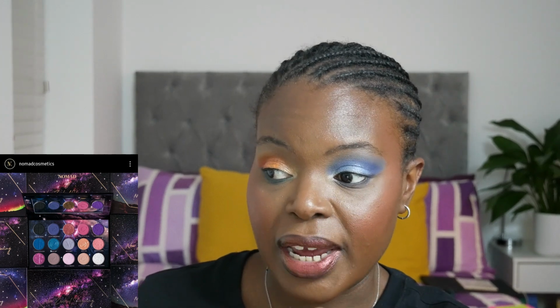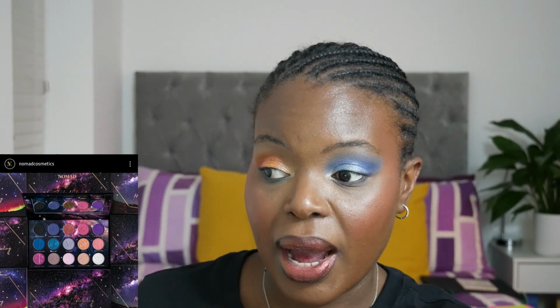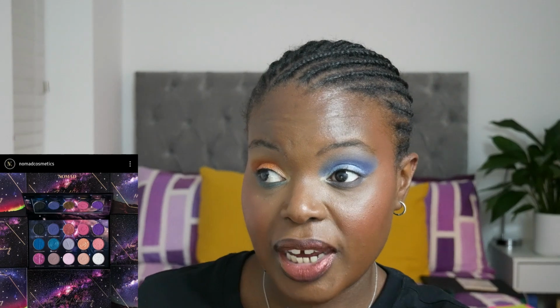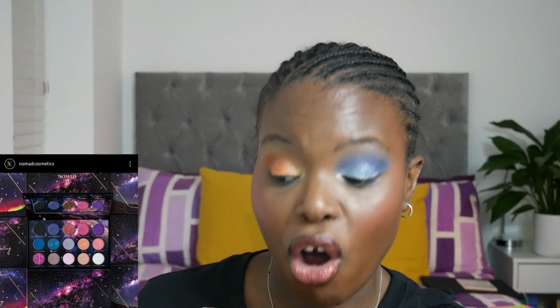That colour story, to me, I think might be one of my personal favourites from Nomad. And the special shades and the formula in that palette are outstanding. They are phenomenal. So I highly, highly, highly recommend New Zealand Stargazing.